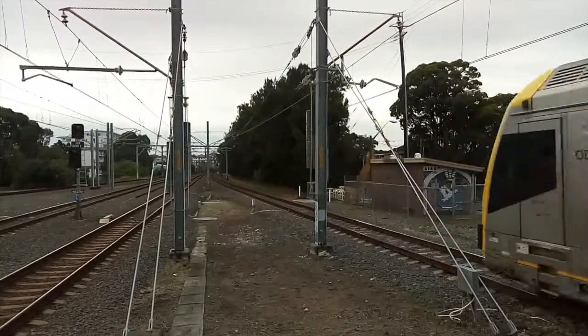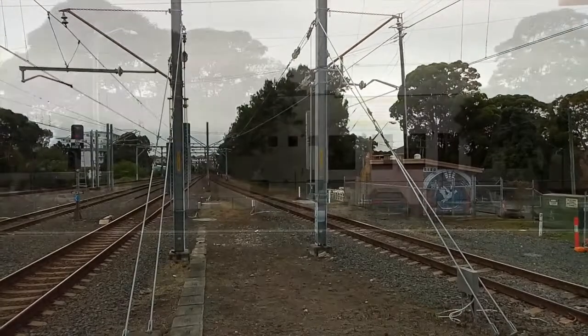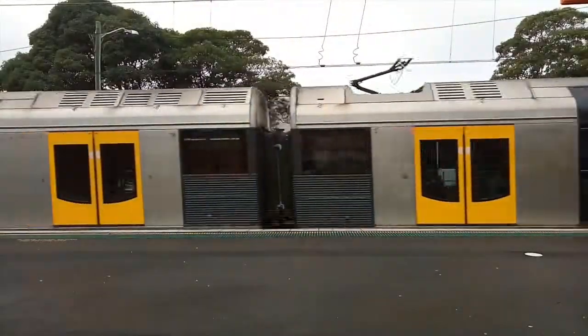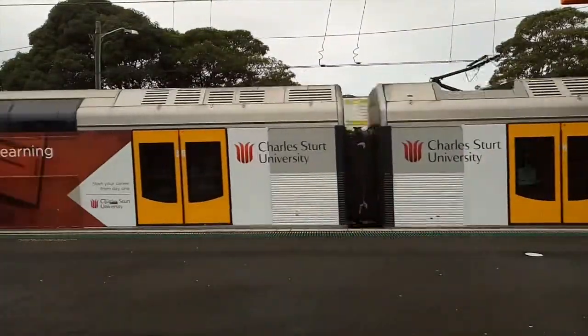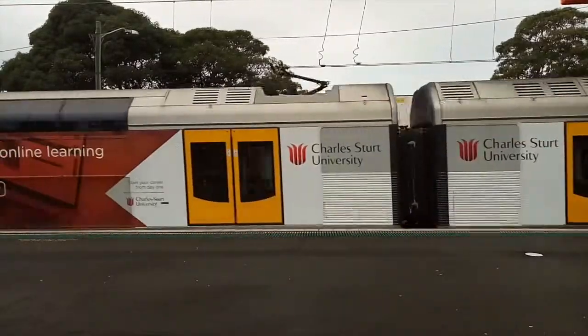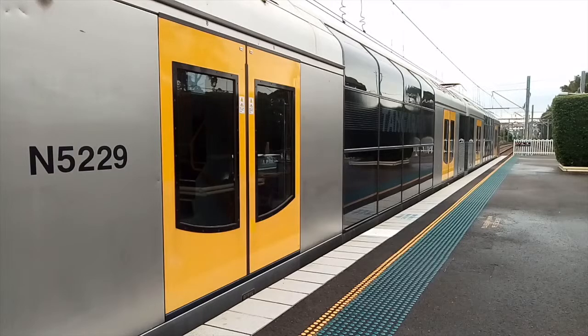Leading and H38 trailing, bound for Kiama. Tangara at T62, now departing from platform 3 here at Arncliffe.